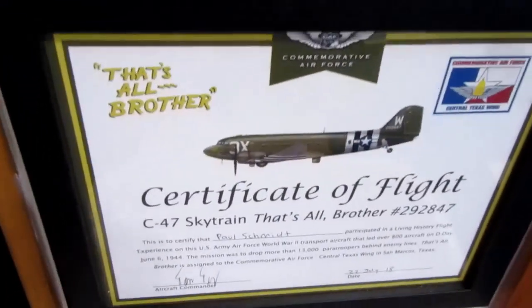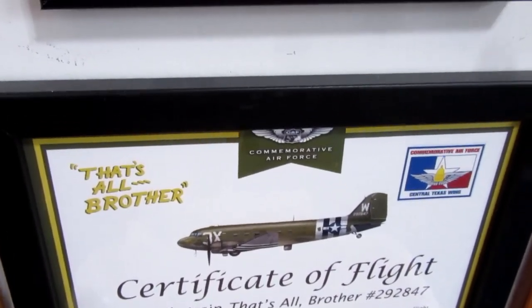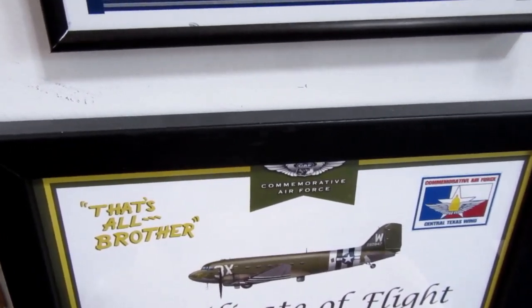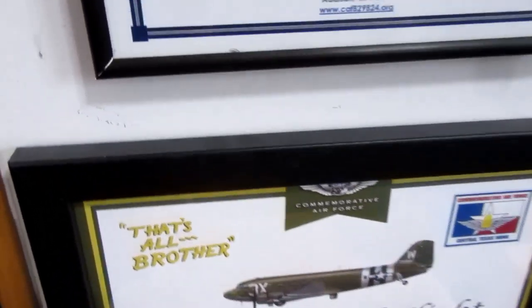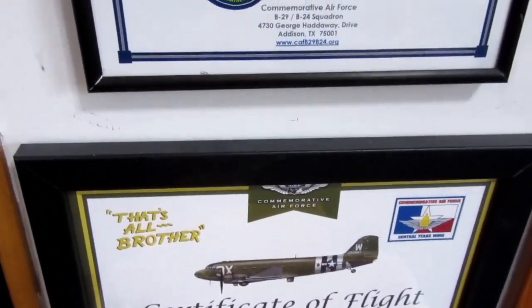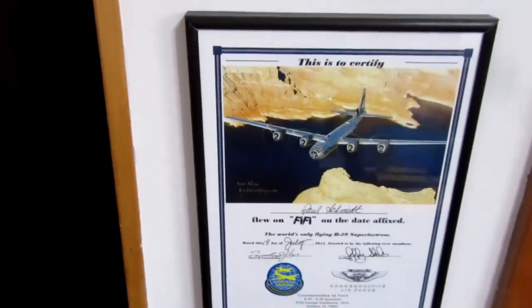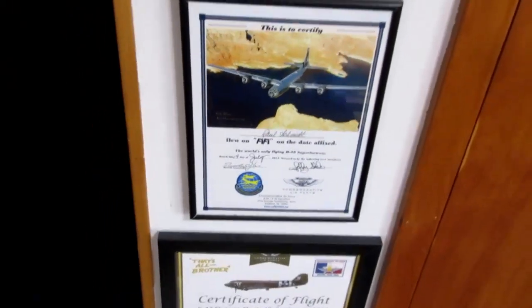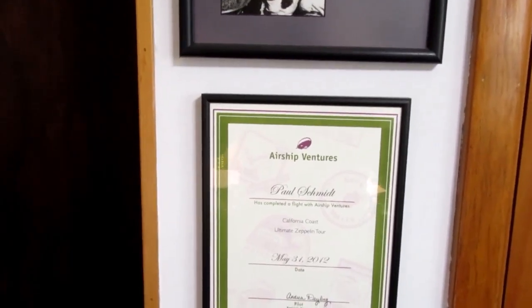And when I had an opportunity to fly on the first C-47 that flew into Normandy on D-Day, that's All Brother, also owned by the CAF, I had a chance to fly on that, so I've got a certificate of that. And there's a bunch of other stuff like that, but I won't bore you with the details. I just have a lot of this kind of stuff on the wall of my office. And hopefully the piece of a 747 will look good in their company.